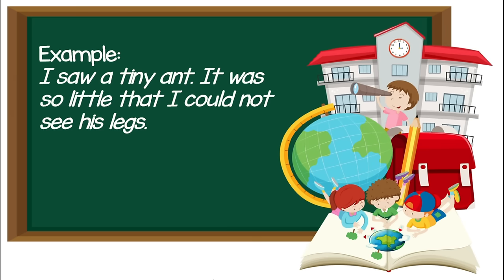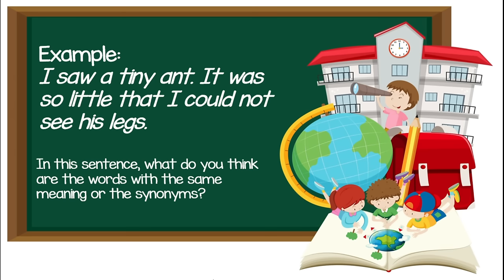Example, I saw a tiny ant. It was so little that I could not see his legs. In this sentence, what do you think are the words with the same meaning or the synonyms? Can you guess the two words with the same meaning in this sentence? What are these? And these words are tiny and little. These two words have the same meaning. So, they are synonyms.